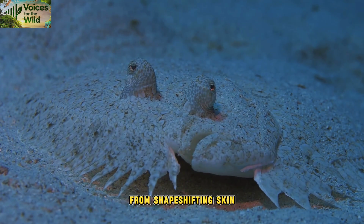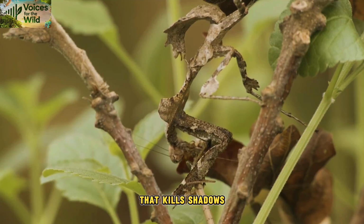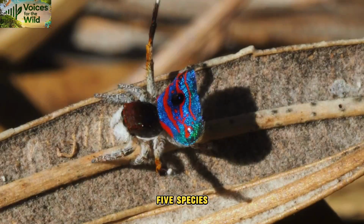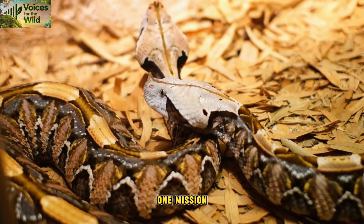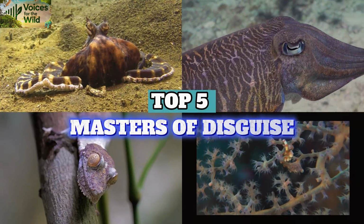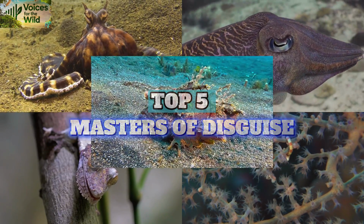From shape-shifting skin to geometry that kills shadows, these are nature's greatest illusionists. 5 species, 5 different tricks, 1 mission: disappear in plain sight. This is Top 5 Masters of Disguise.